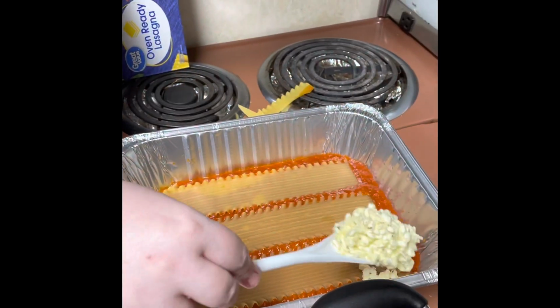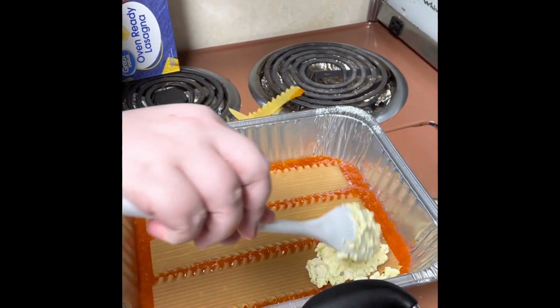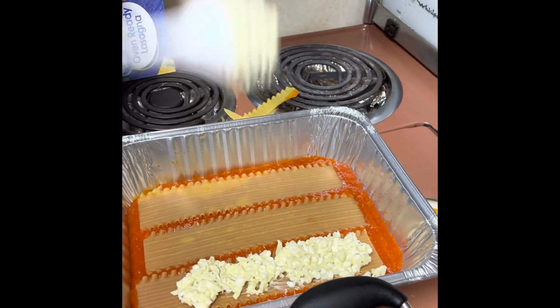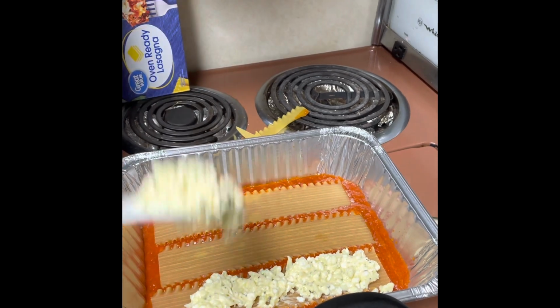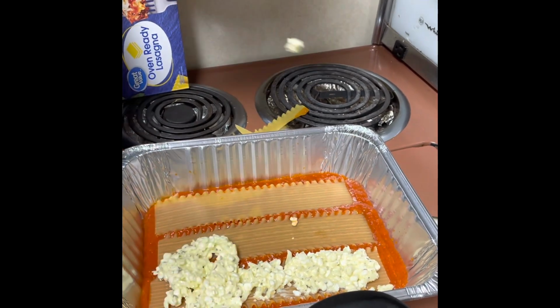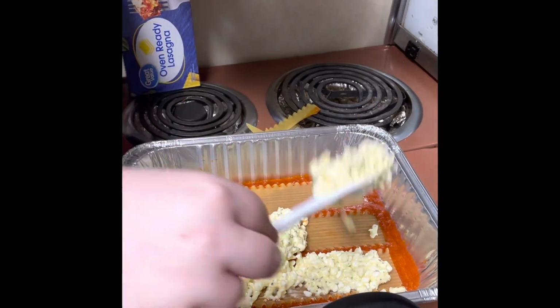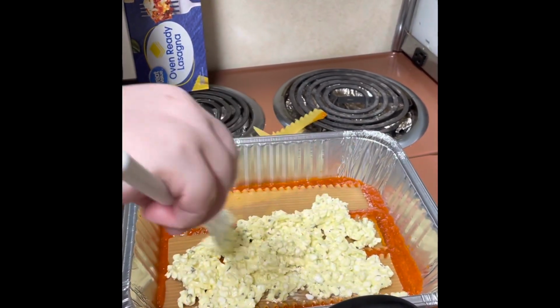Okay, so now we are just going to add the cheese sauce. I went a little crazy with the bottom. Math is hard. I used a little more than half, as you'll see later, but it was okay. It was delicious no matter what.